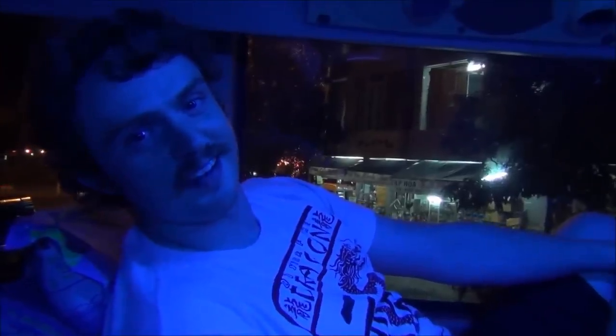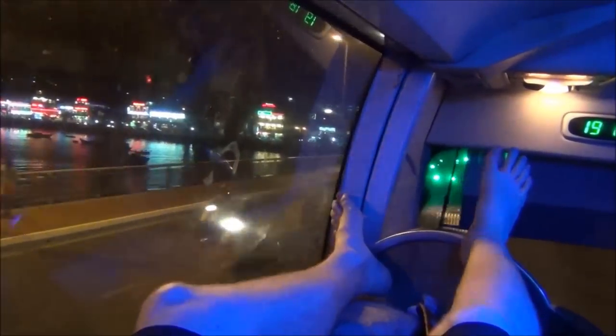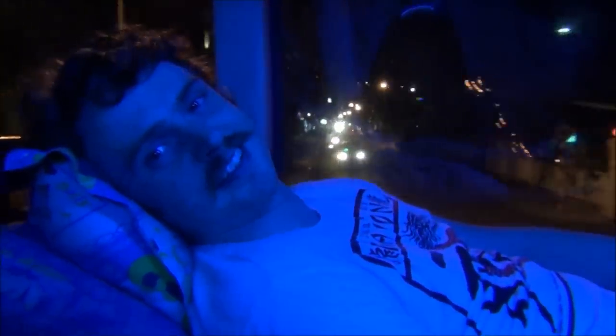I love the look on Audrey's face when she first saw this bed. I've taken these sleeper buses before, but they are quite unusual buses. Okay, this is the tiniest bunk bed I have ever been on. I could fall off the side. Oh, come on, buddy. You're gonna love it. It's like a sleepover party on a bus.